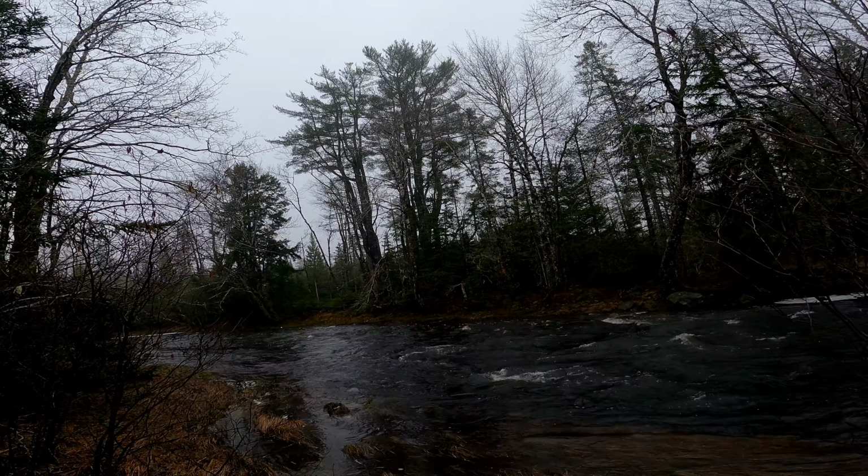Beautiful landscape around here though. You don't too often in Nova Scotia get these big cleared, nice river flows where it's not, you know, overgrown with tree branches and whatnot. Let's try to make it through here.